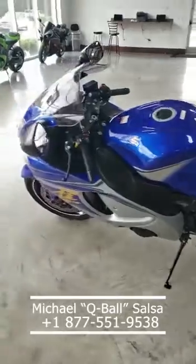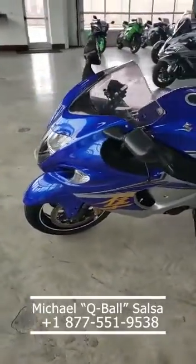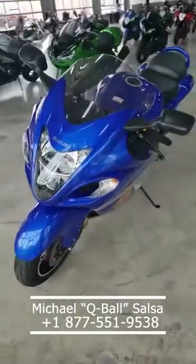Come on down to Team X-TREME North and take a look at this bike.